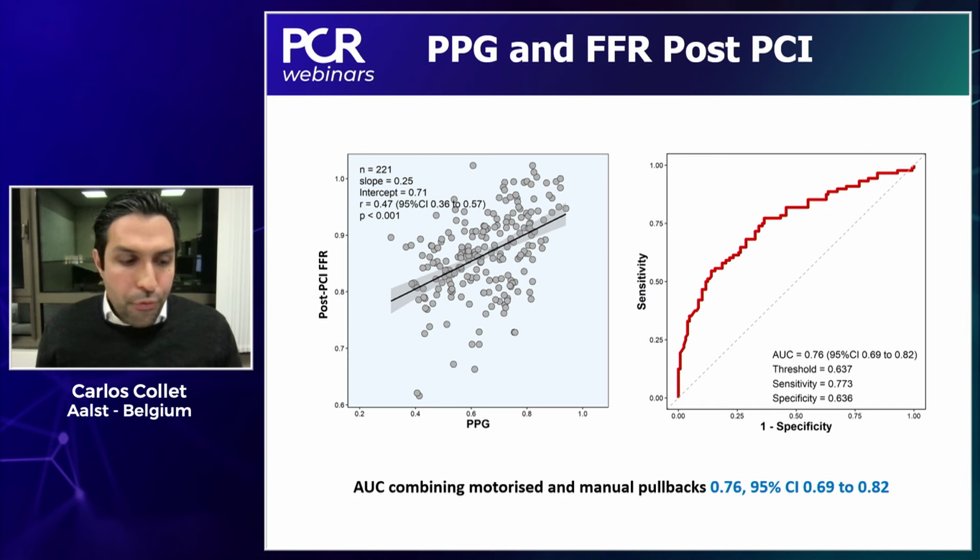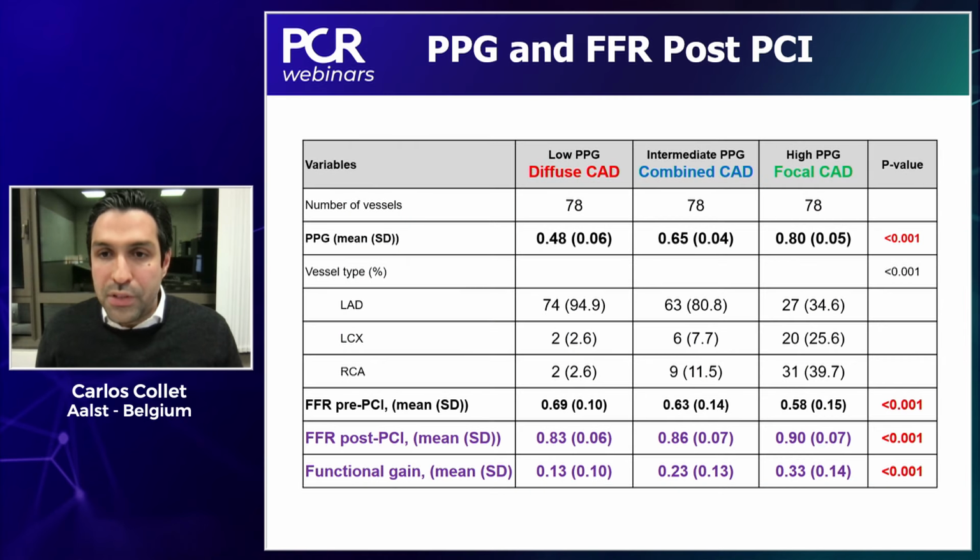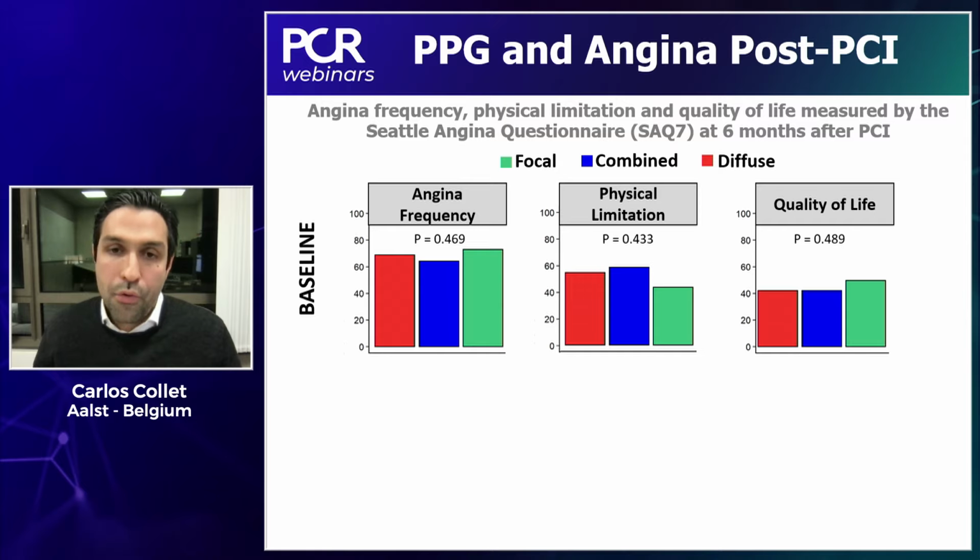Now let's move forward to the next part of the presentation, which is more related to the patient. Here we're seeing again now in numbers how there is a significant difference in post-PCI FFR and functional gain between the PPG tertiles, meaning that patients with high PPG do better. They get better conductance after PCI, they have higher flow after PCI, and it's not a surprise that we will find some positive consequence for the patient in terms of reported outcomes.